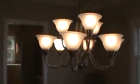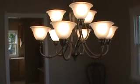Dining room also has crown molding. Dining room is 11 by 13. And the new light fixture. Let's head on into the kitchen. We'll go straight back to the butler's pantry.